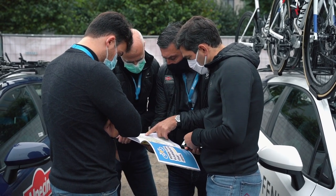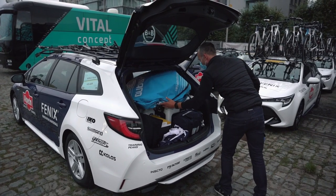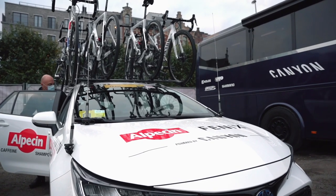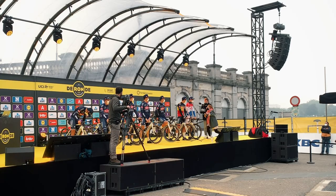We have different key points during the race, on the cobbles, on the hills. So we have 5 assistance cars that we divide over 20 different points. So every 10 to 15K, there's an assistant car with wheels and nutrition. The cars in the race can be at every time, at every point, so therefore we have the assistance cars to be there in times of need and to provide the riders with all the assist they need during the race.